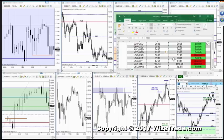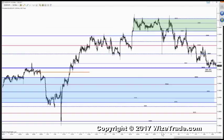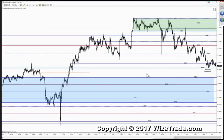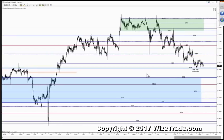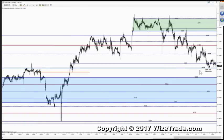So let's take a look at the dollar Swiss. We're looking for 99.30 and 0.0621. Oh boy, we're really trapped in this range here, a very tight range. So let's back this up and see what things look like on a bigger perspective. I think we're just going to come down. We talked about 99.30. Oh yeah, there's our 99.30 right here.